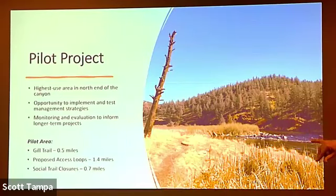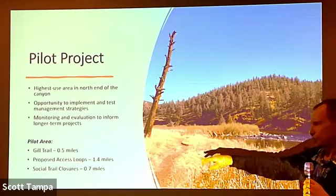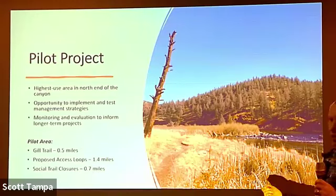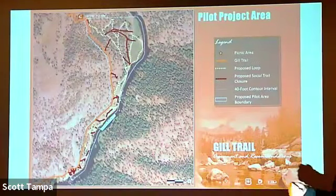And so this pilot area, and next slide is a map. It's the half-mile of the Gill Trail, and includes about 1.5 miles of either new or refurbished trail to provide better river access. And then 7/10 of a mile of social trail closures. Go to the next one.